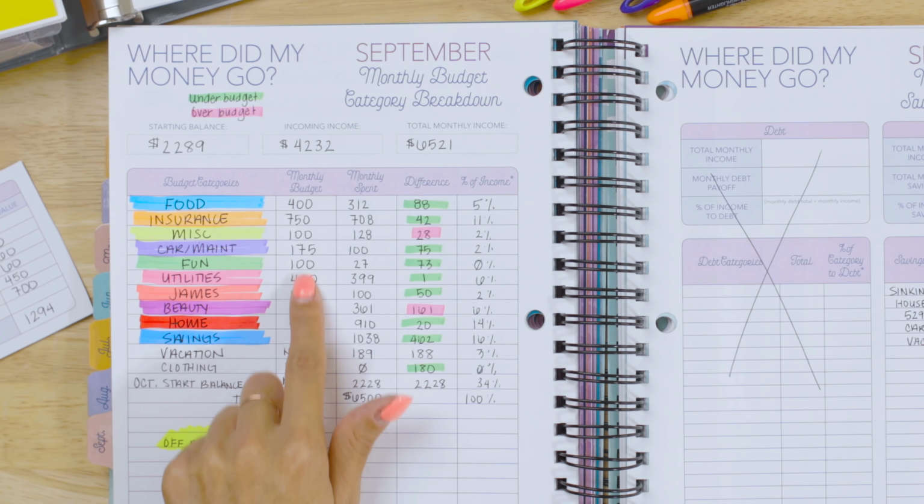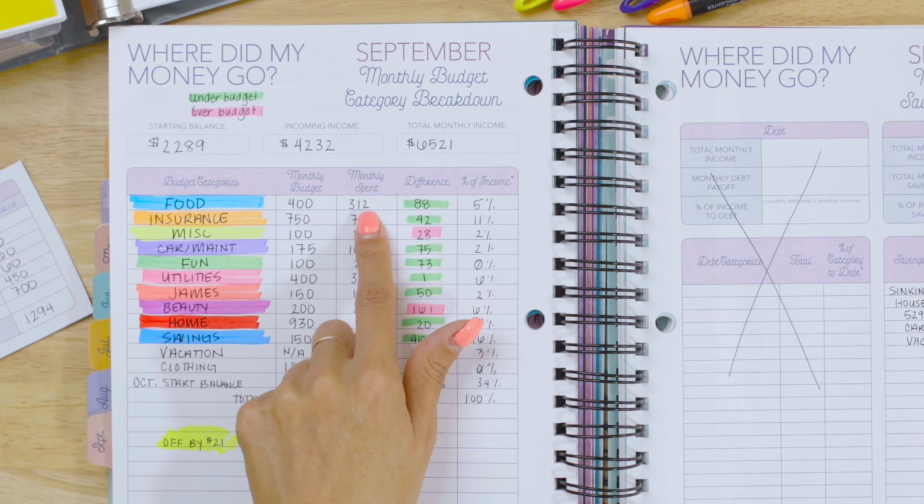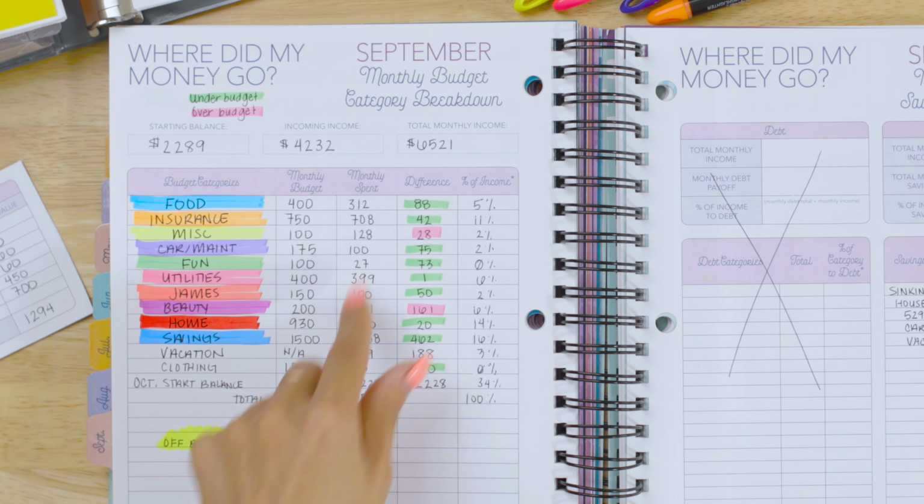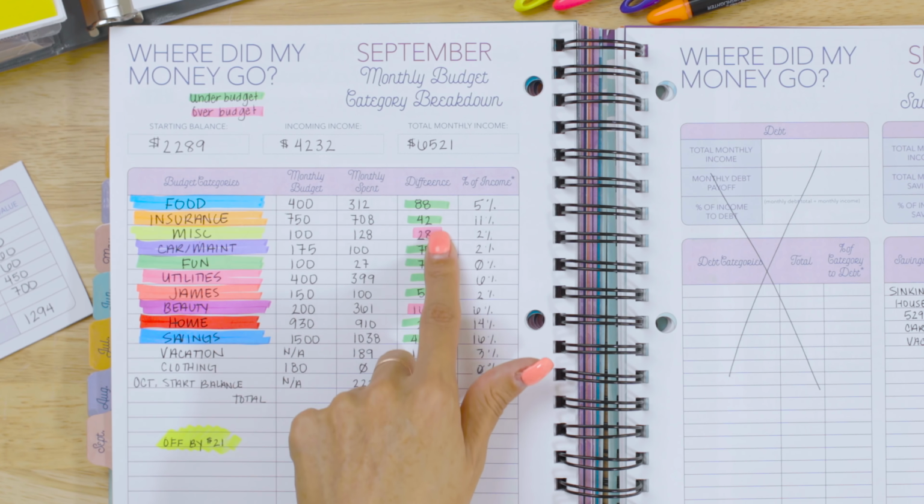So I give myself a monthly budget and how much I spent each tracking period, not by paycheck, but each tracking period, and was I over or under? Why is this important? This is what's going to tell you where your dollars went for the month or that tracking period. My biggest expense, or the thing that I spent the most money on, was a couple of different things. My October starting balance.